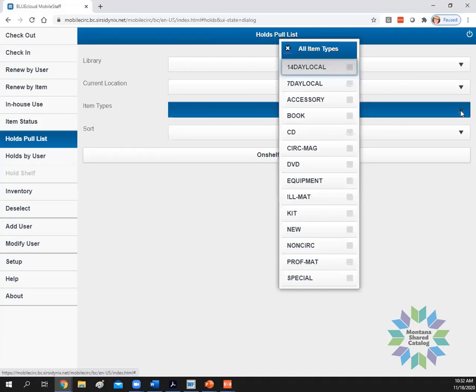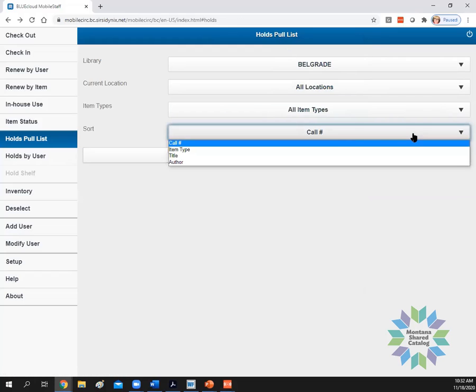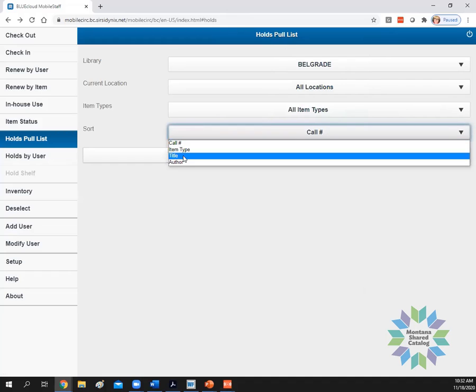You can also choose the item type. So if maybe the current location for you isn't as useful because you're an acquisitions library and all of your books are in stacks, then maybe you can differentiate by saying, oh, all our DVDs are 14-day local right now. So we'll only search by that first. You can specify that here. And then you can sort by call number or another indicator.